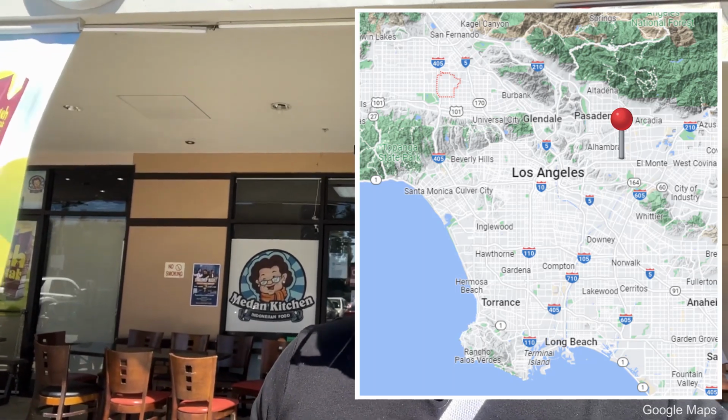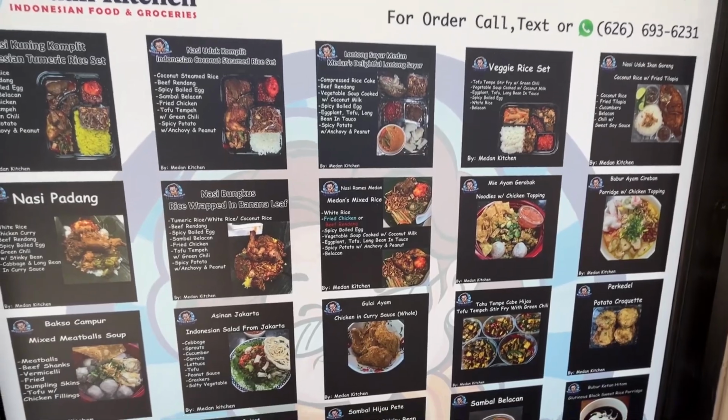Right here we are in Rosemead, at the Medan Kitchen. This is going to be an Indonesian takeout style kitchen. I heard a lot of good things about it. We're going to be trying some of their staple dishes which are on their menu.